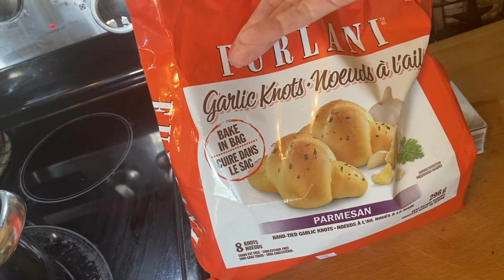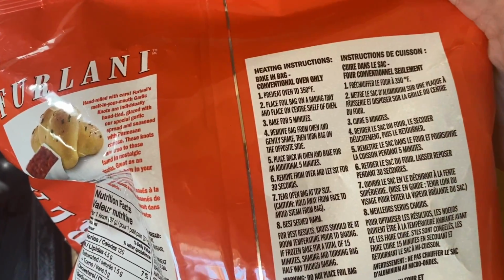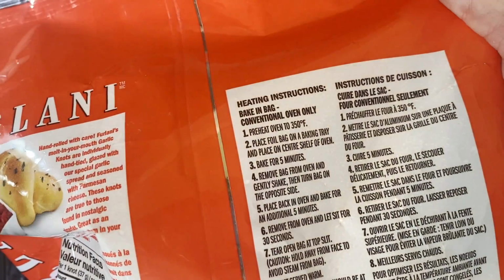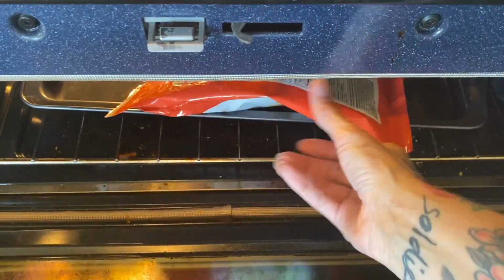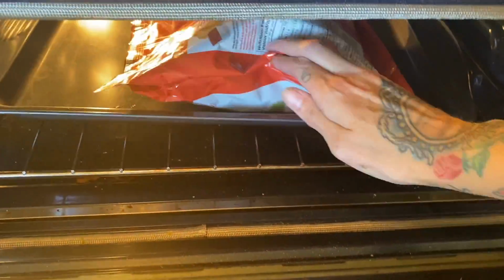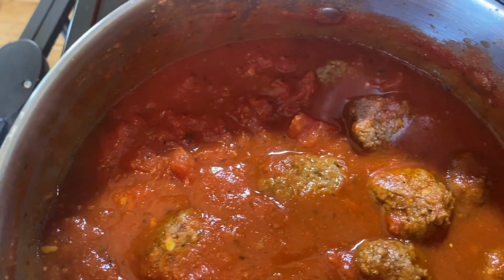So we got these garlic knots to try. It's the same brand as the garlic bread you can buy from Costco in bulk. We normally buy that, but I saw this at my local grocery store and thought we'd give it a shot. You cook it right in the bag, flip it, and then do it for 5 more minutes, and it's done in 10 minutes. So I figured as soon as I threw the pasta in, I would throw the bread in.